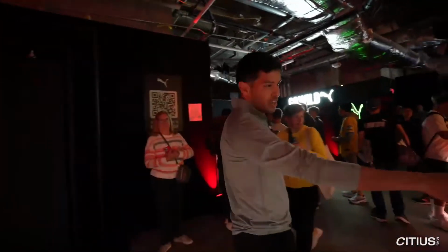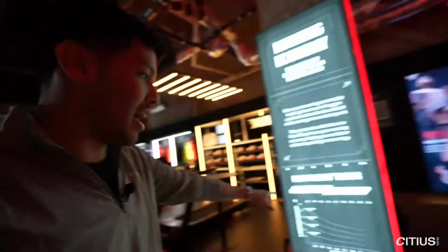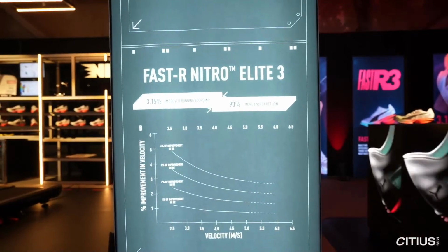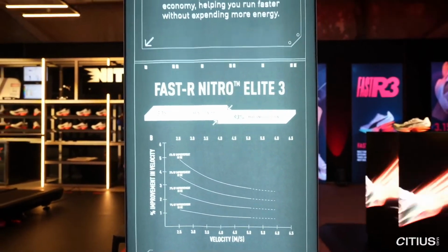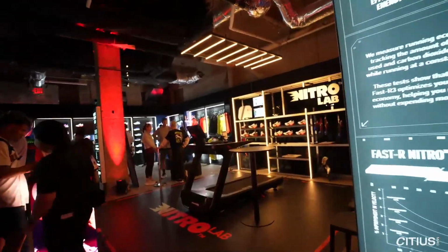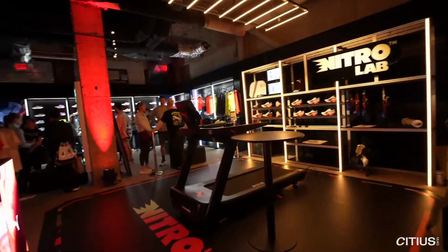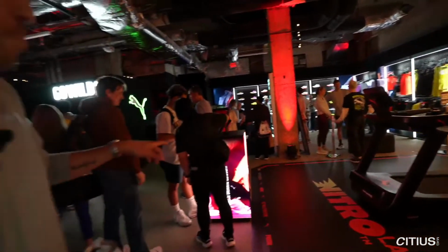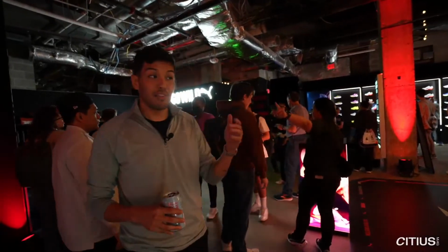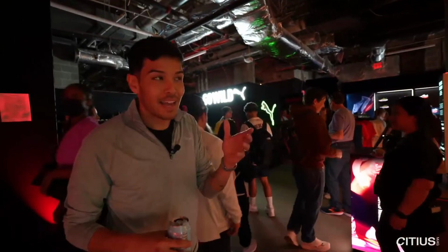So like all the stats are right here. 3.15 improved running economy, 93% more energy return. This is the Nitro Lab where there have been people coming in, getting themselves tested. In addition to that, the coolest part is that they've got these iPads set up so that people can insert what their current marathon personal best is, and then from there, do a little bit of math and some numbers crunching as to if you, on the right day, transferred those shoes over to the Fast R3, how much faster you'd be.